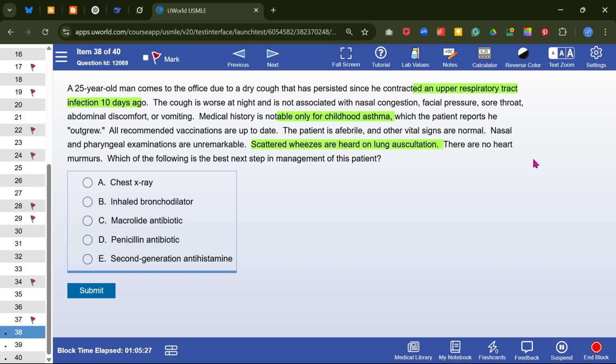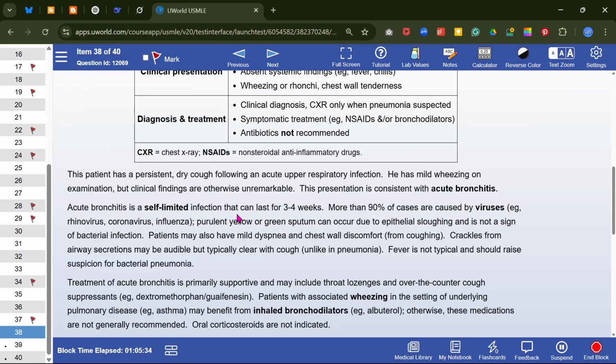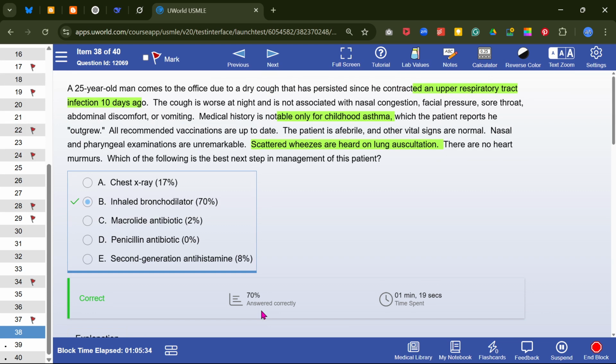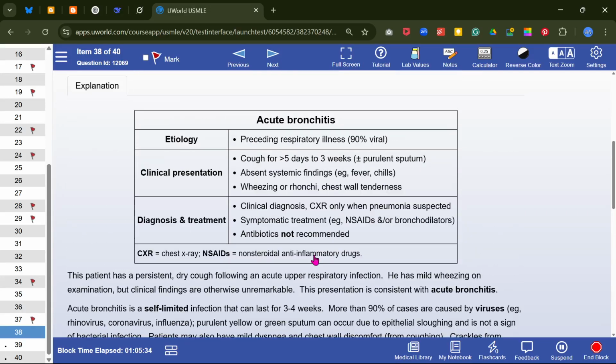Is it asthma? Okay, it's acute, sorry, inhaled bronchodilator. It's not like upper airway cough syndrome. Like the patient has acute upper respiratory tract infection, but no nasal congestion or rhinorrhea, so not antihistamine. Okay, it's acute bronchitis, another confusing disease.